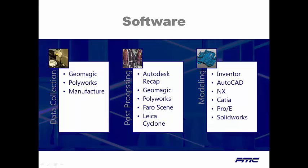The third piece is what most people already have, which is the modeling piece. Nowadays, point cloud data can be brought into just about any traditional engineering application: Inventor, AutoCAD, NX, CATIA, ProE, SolidWorks. All of them have different modules that support the data coming in. For the few that don't, there are still ways to get usable data into those applications and get value out of it.